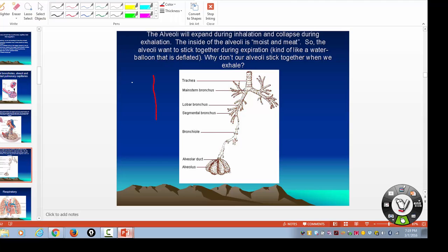As you move deeper and deeper into the respiratory tract, there is less and less cartilage. The trachea and main stem bronchi are made of cartilage. The lobar and segmental bronchus are made of cartilage. Cartilage is strong, right? The diameter doesn't change too much.